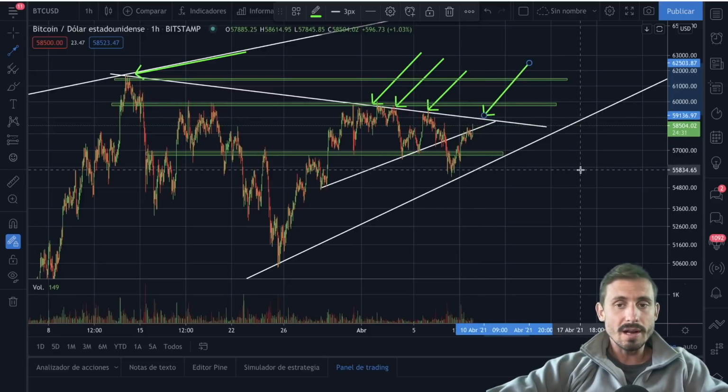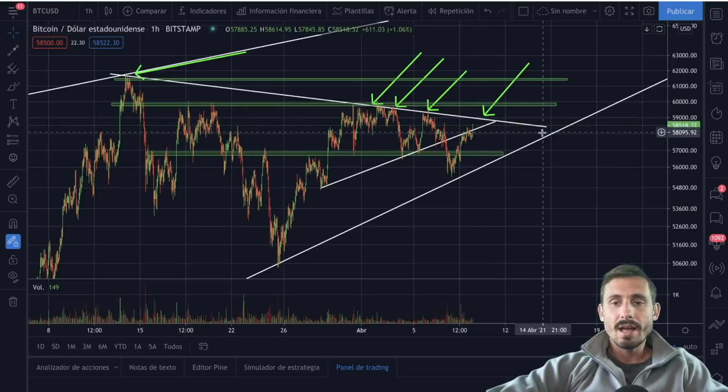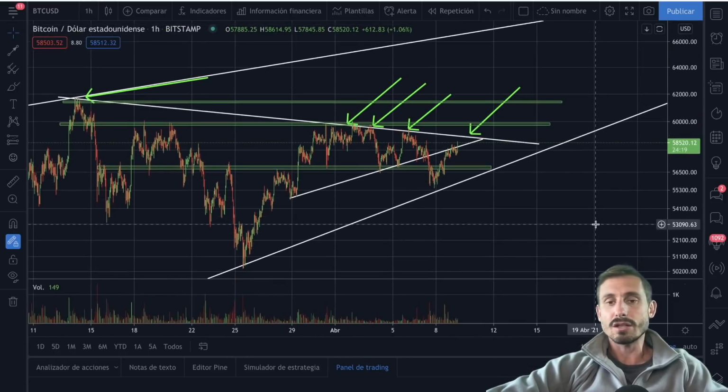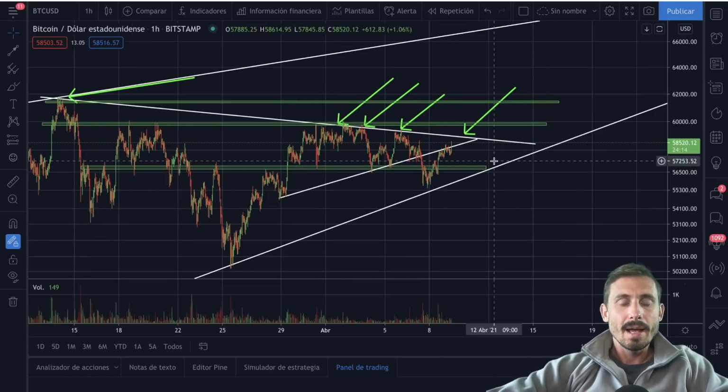So the most likely scenario now is going to be breaking this resistance point. Okay, it has to be broken before the 12th of April, guys. So it is very, very likely that we are going to break it today, tomorrow, or potentially on Monday, which would be the last day.